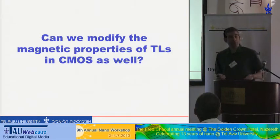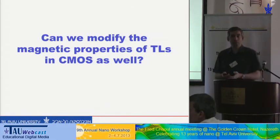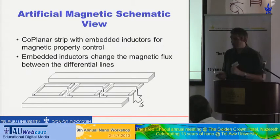So what about magnetic properties? We can change the dielectric constant. Can we change the magnetic properties of the transmission line? And this is CMOS. We don't have anything magnetic in CMOS. Okay? So how can we do that?